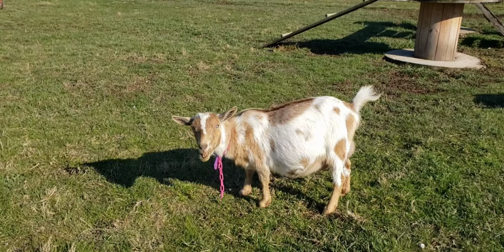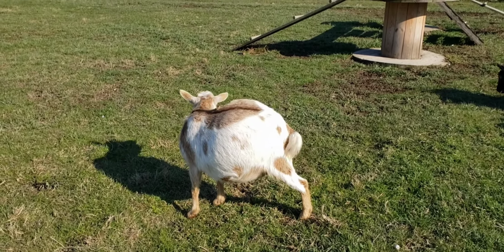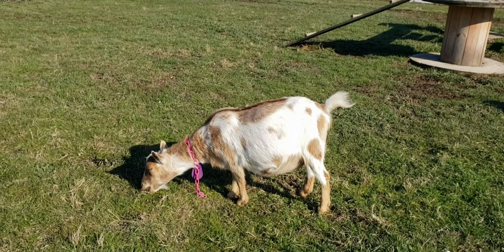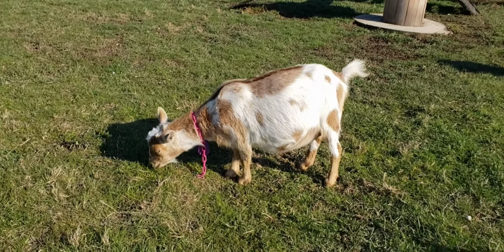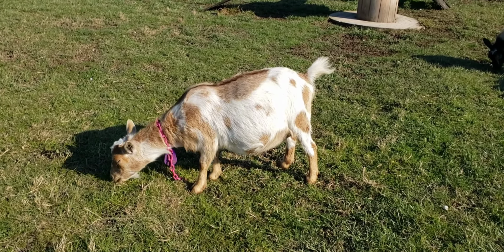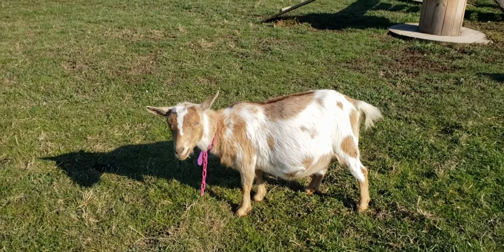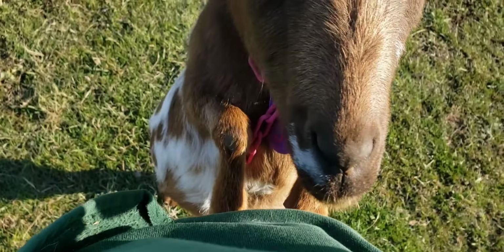Her udder is beautiful. She's due the day after Lily. Lily's due March 23rd. Lila is due March 24th. They're both bred to Vista Oaks Rocket. And this is a repeat breeding for her. She was a first freshener last year. This will be her second freshening. Yep, I'm talking about you. She's polled and blue-eyed. Here's her dam, Irma.